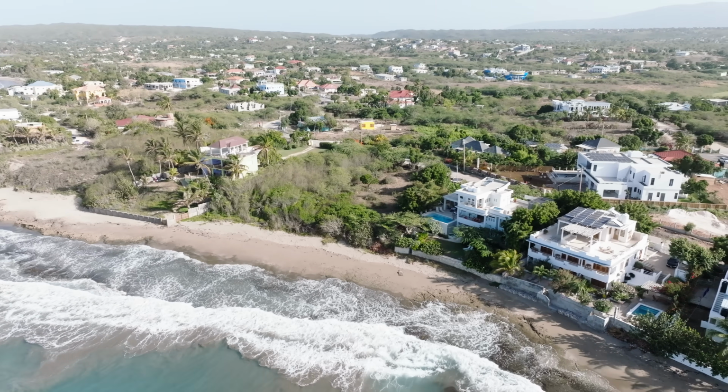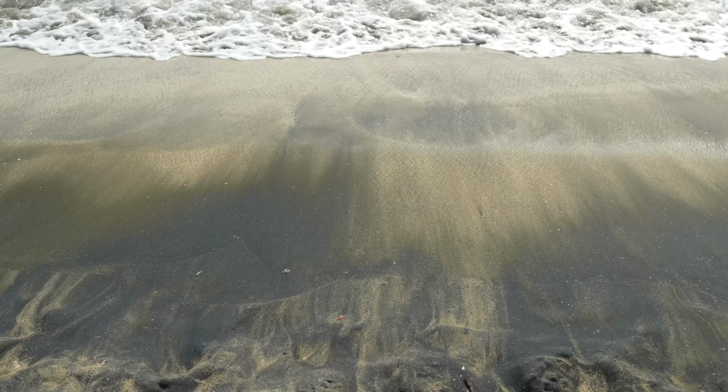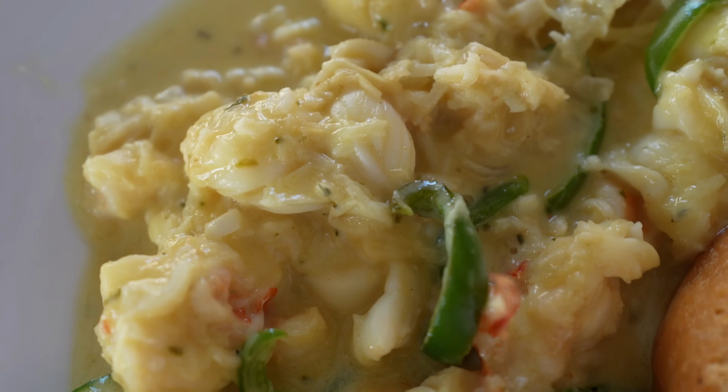We're in St. Elizabeth, in Treasure Beach to be exact. And down in Great Bay there's a place on the water, on the beach. This place is known for its lobster, known for its seafood. This is Lobster Pot.